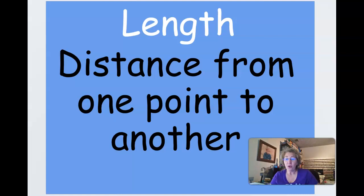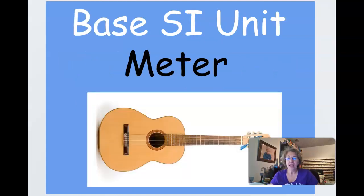In science, we also have tools that are more accurate, what are called calipers. And maybe I'll try to bring some of those in when you're doing this lab so that you can see them. A guitar is considered to be about 1 meter, if you wanted to think about something that was about a meter.